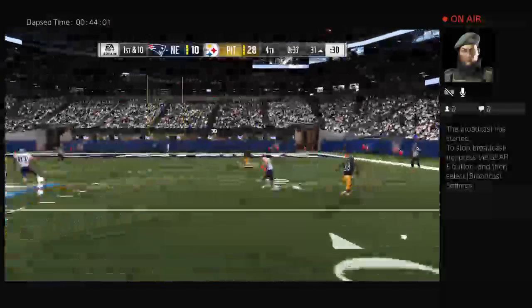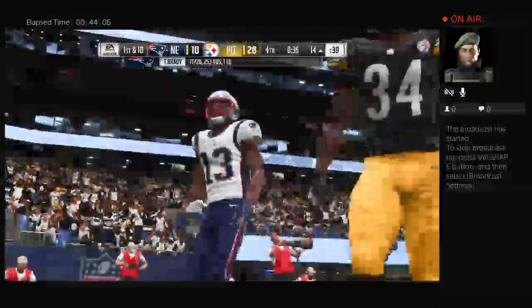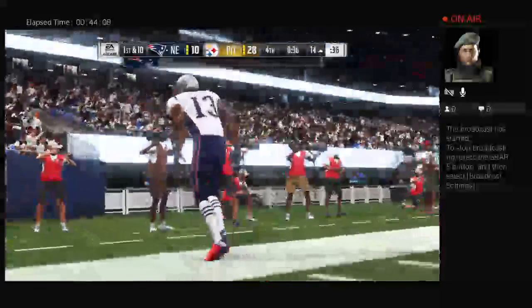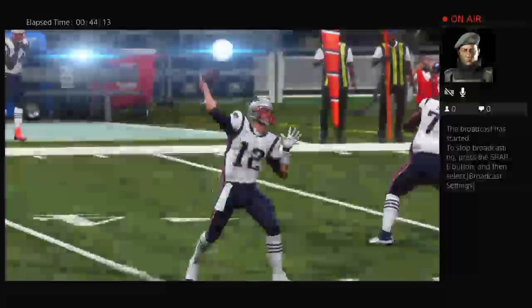On 1st down, Brady toward the sideline, and look at that catch. Dragging the toes, and that's going to be a 1st down. Well done. 17 more yards on that one as they keep the drive rolling.